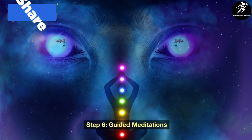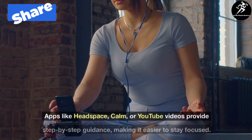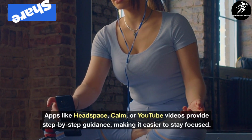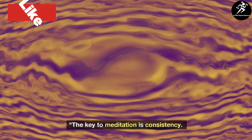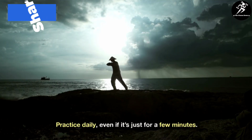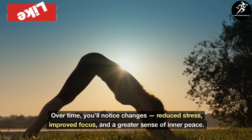Step 6. Guided meditations. If you are unsure where to start, guided meditations can be incredibly helpful. Apps like Headspace, Calm, or YouTube videos provide step-by-step guidance, making it easier to stay focused. Step 7. Practice daily. The key to meditation is consistency. Practice daily, even if it's just for a few minutes. Over time, you'll notice changes, reduced stress, improved focus, and a greater sense of inner peace.